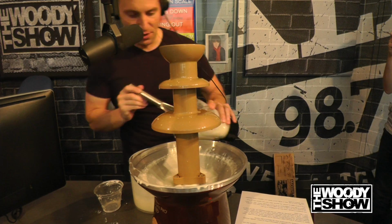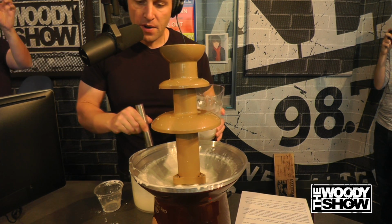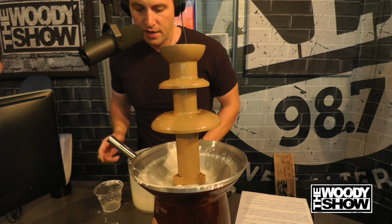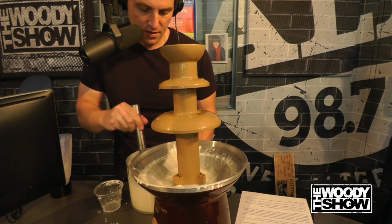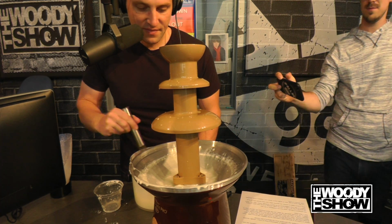Explosions. Because there is a heating element, obviously, to the chocolate fountain. There's a warming element in the bottom. If you don't have one at home, it's a big metal bowl that heats, and then the mechanical screw. We've all seen them at a wedding. It almost looks like a crock pot with the topper.